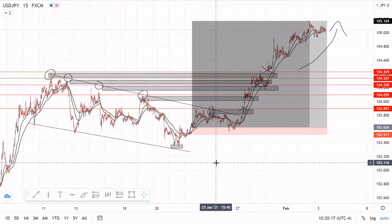Because you could take trades and sometimes you might get lucky. But if your psychology or your risk management sucks, that's where you're going to feel the pain. That's where you're going to feel the burn. That's where it's going to hurt.